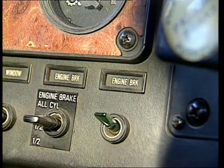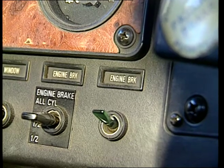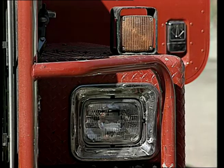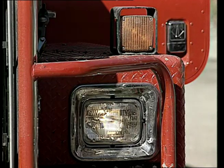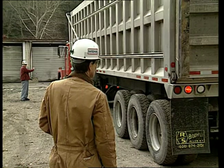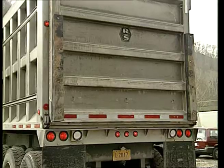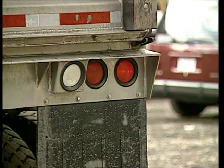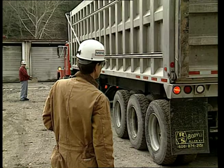Have the driver check the engine brake and switches, if equipped, to determine if they function correctly. Tell the driver you want to check the service lights, the headlights, low and high beam. Also check the brake lights and tail lights and the backup lights. Instruct the driver to test the truck's backup alarm and warning device, the turn signals, and the emergency flashers.